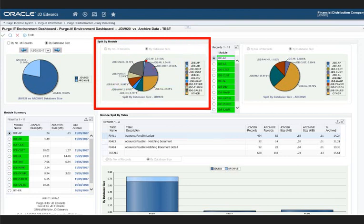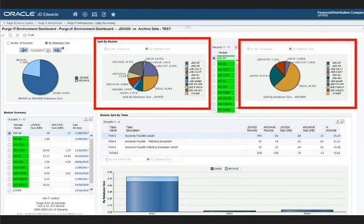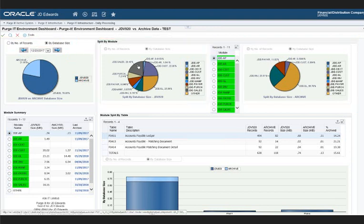We're then looking in production. We're then splitting it down by module. In the archive, we're splitting it down by module as well. You can view things by number of records or by database size, whichever is important to you. Business tends to be interested in number of records. IT tends to be interested in database size.